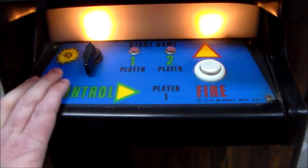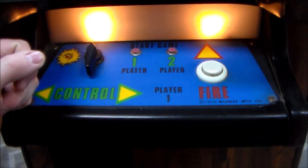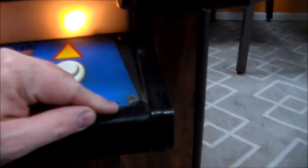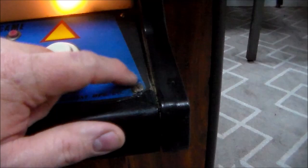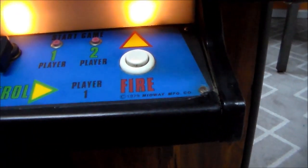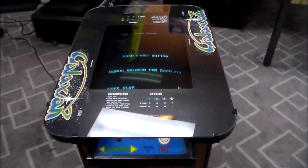This is running the original power supply, which is transformers like in Pac-Man. Pretty much everything on this cabinet is original. This is the original control panel overlays. You can see a little bit of wear there and a little bit of melted area probably done with a cigarette back in the day. Hopefully it'll stay like this, but the top, unfortunately, was too worn, so we had to put a new top on it. So I'll show you the old one, though. We got it right here.